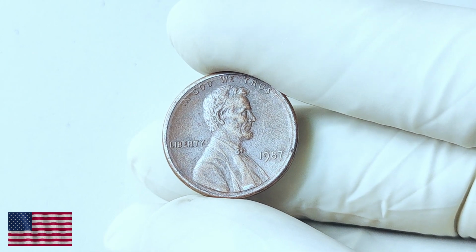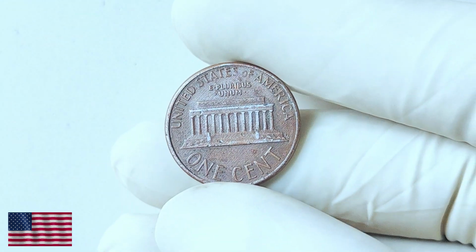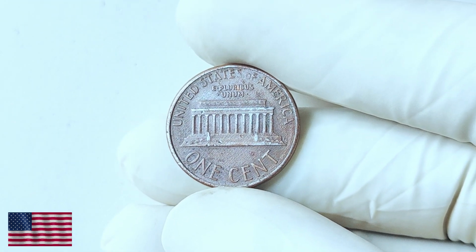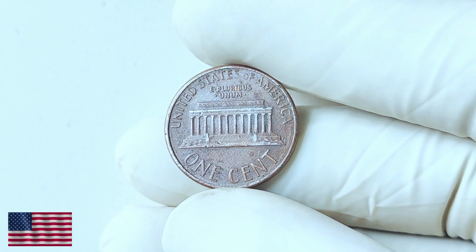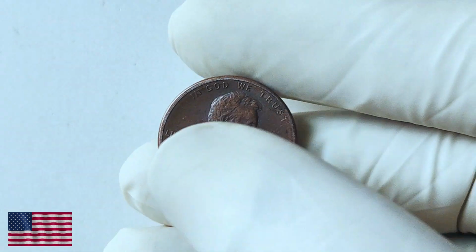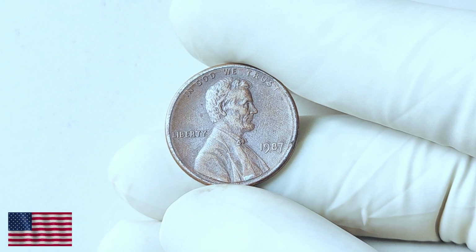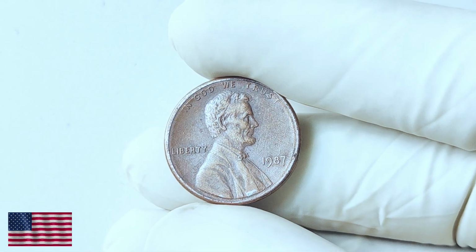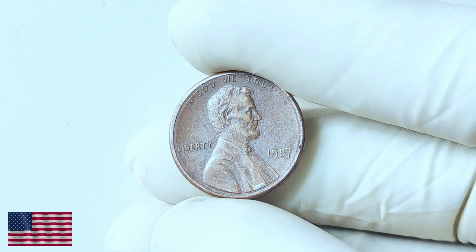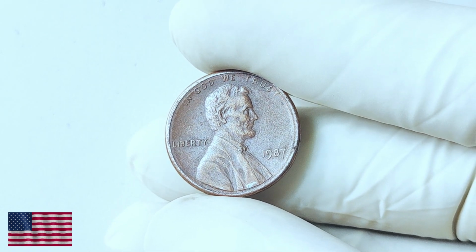No mint mark: flip the coin and check under the year. If there's no D or S, you've passed step 1. Date and features: it must say 1987. Then, check Lincoln's shoulder. There should be a faint doubling in high-grade versions. Condition: coins with little to no wear are far more valuable. Use a magnifier to check. Die marks: rare versions show subtle misalignment or rim doubling, especially near the word Liberty. Professional grading: if it looks promising, send it to PCGS or NGC for professional certification.